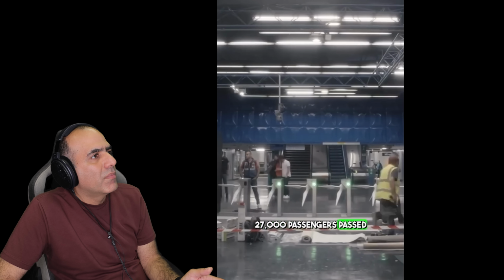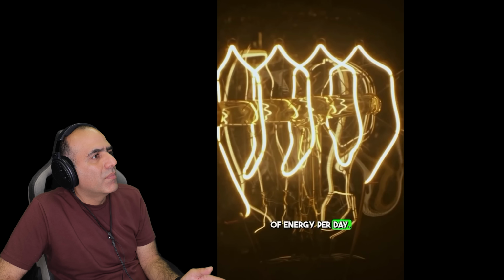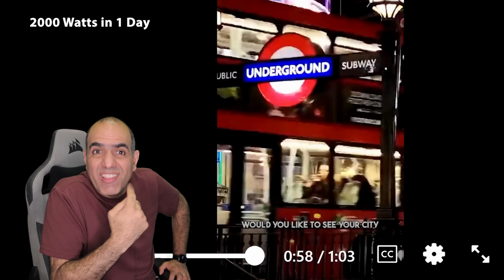27,000 passengers passed through these turnstiles, generating 2,000 watts of energy per day, just from getting on the train to go to work.